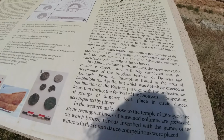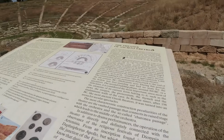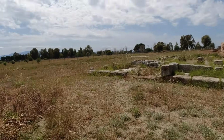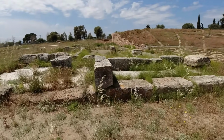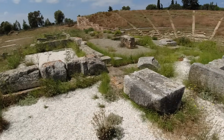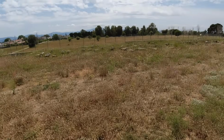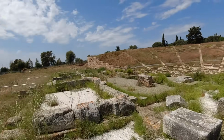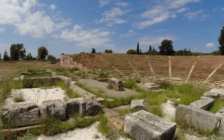So no mention here of being reconstructed by the Romans. So this may be a true Greek amphitheater. And then just a few remaining stone blocks. Okay, let's not spend any more time here. Let's get on to the next location. The best is yet to come.